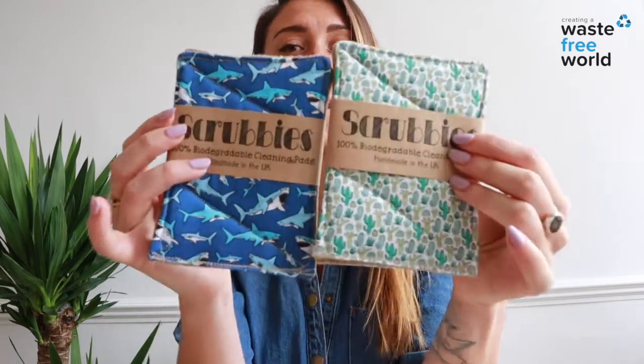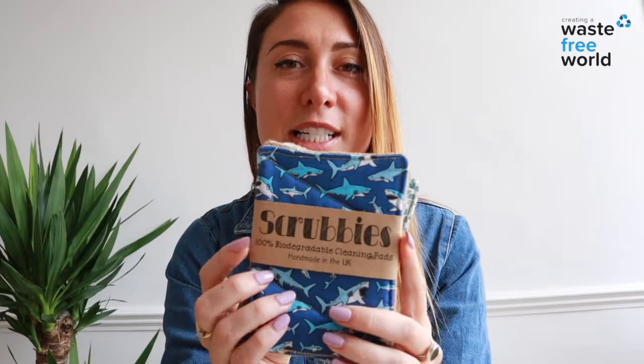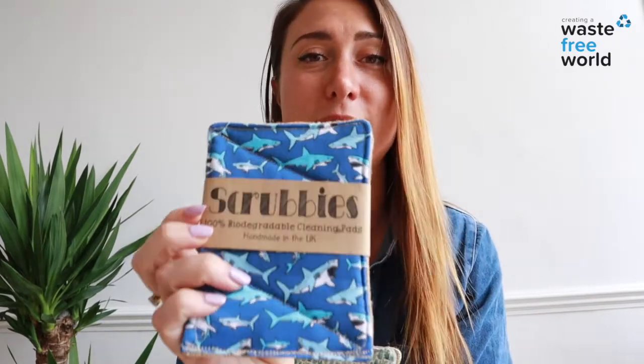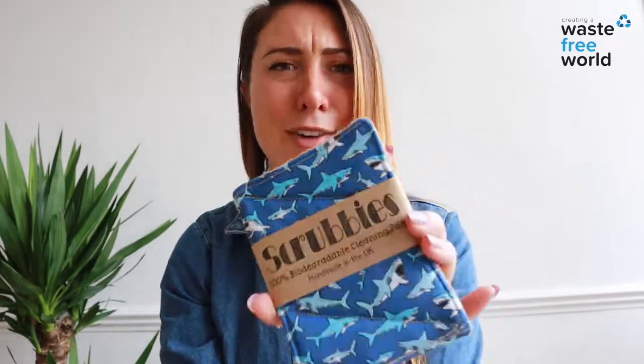Here at Waste Free World, we're all about finding alternative products which are plastic free, natural and biodegradable. Let me introduce you to Scrubbies. These beautiful little sponges are 100% biodegradable, 100% organic cotton, not made out of plastic, and have sharks on them. They are handmade in the UK.